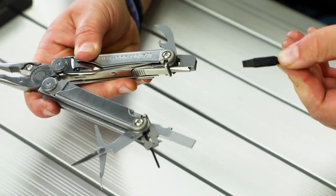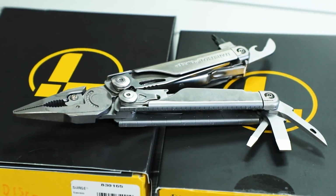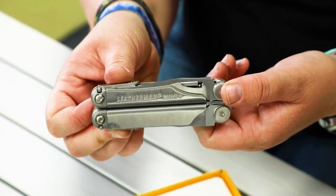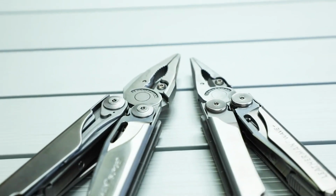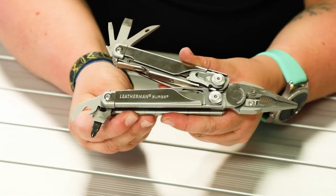Its spring-action pliers are especially handy for precision work, while the accessible blades and tools make it easy to switch between tasks quickly. Whether you need to cut, fix, or adjust, the Surge is a go-to tool that ensures you have everything you need right at your fingertips.